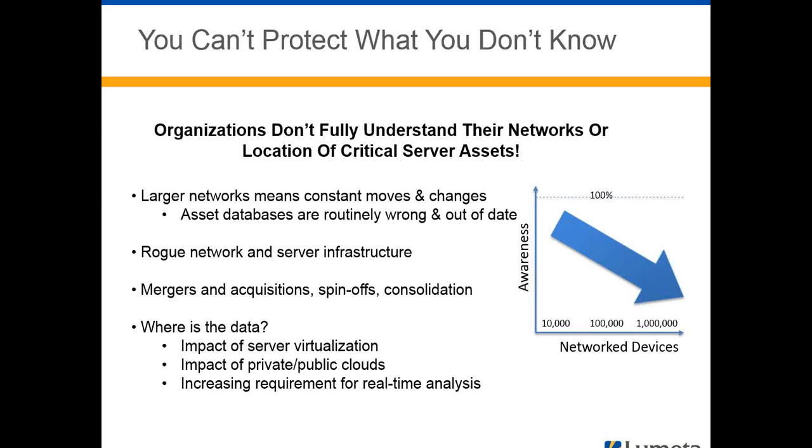As of right now, unfortunately, on large enterprise networks, this is more easily said than done. Oftentimes, despite the best management and record keeping, we find that asset management databases are routinely wrong and out of date. And the larger the networks are, the less awareness and visibility there is to the location of critical assets. The increasing and deliberate use of server virtualization and cloud-based assets further complicates the matter because compute, memory, and disk can be spun up and down in near real time.